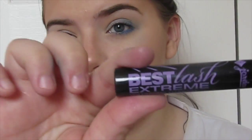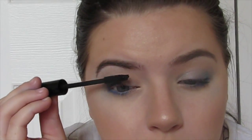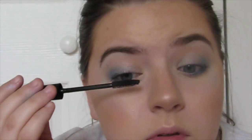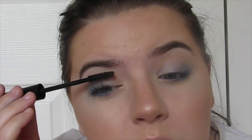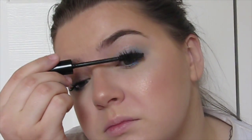I'm going to go in with my Jordana Best Lash Extreme. You guys know this is definitely a favorite of mine. I use this in almost every tutorial on my bottom lashes, and it does pretty well on the top lashes as well, but I definitely prefer it on the bottom lashes. I didn't get as much volume out of this mascara as I was really hoping to get. These two together just didn't give me what I truly love in a mascara. But they did work, and my lashes did stay all day. I didn't have any problems with a lot of falling or anything like that.